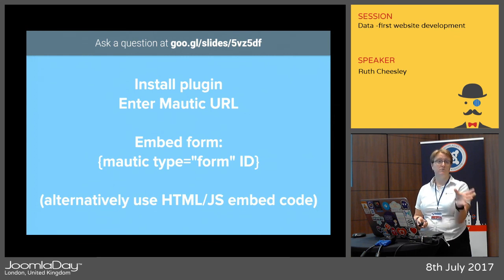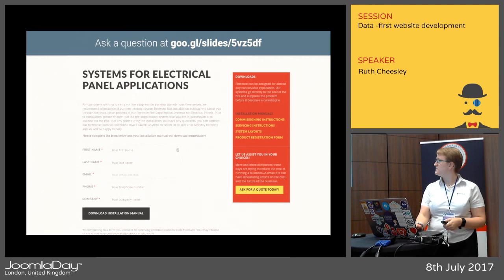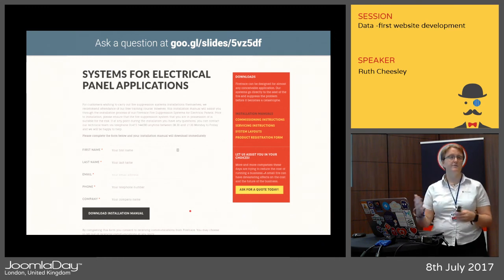So you're not having JavaScript coming in to render the form. And you can embed the JavaScript code, but you'd have to turn your editor off to do that in content. So this is what it looks like. This is actually a Mautic form here within the content. So first name, last name, email, phone.